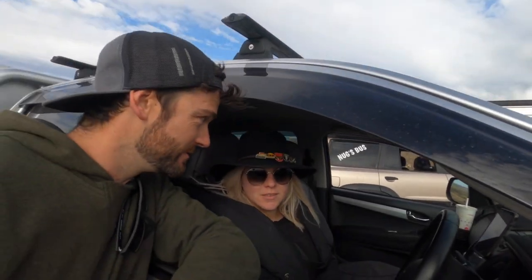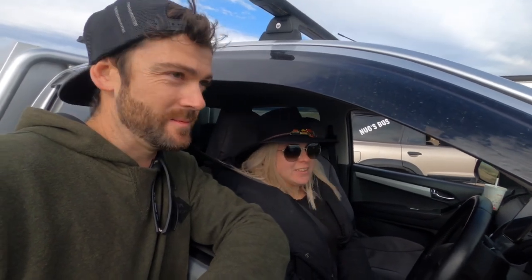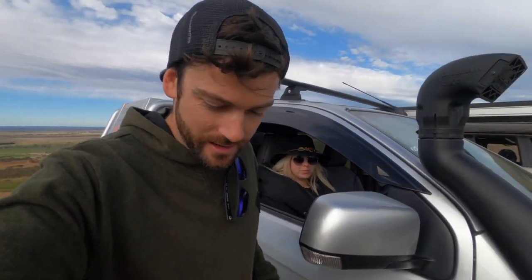Caitlin's just gonna jump in for a bit of a drive and go up the next hill. You keen, love? Very keen. It's a little bit windy, a bit rocky today, but it should be very interesting. So we'll take you around and we'll show you a couple of the big climbs and see what we can find.